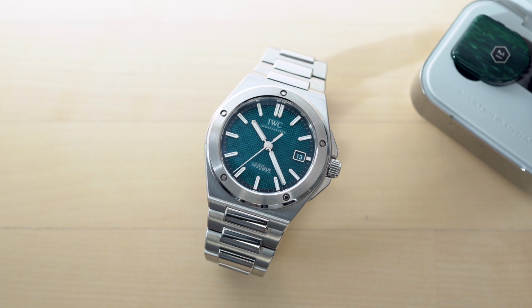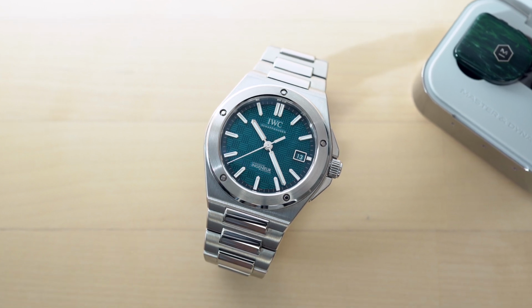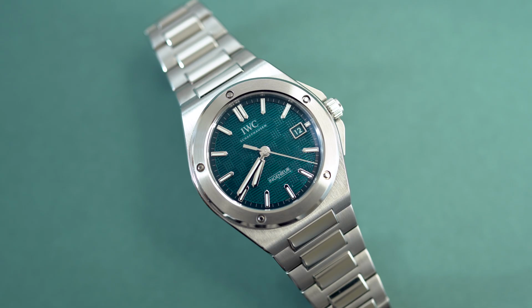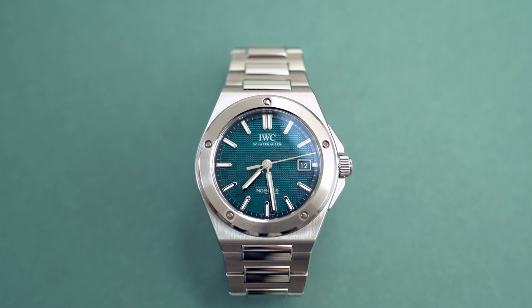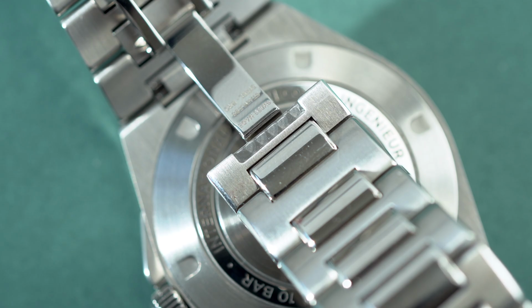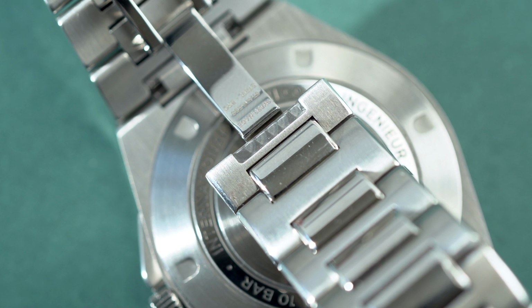Finishing on the Ingenieur 40 is marvellous, and it feels every bit a luxury watch, where they have simply outdone themselves this time. Every part is finished to high standards, and you can tell a lot of attention has been put into this watch, particularly on its bracelet down to its insides, where it is not often seen.